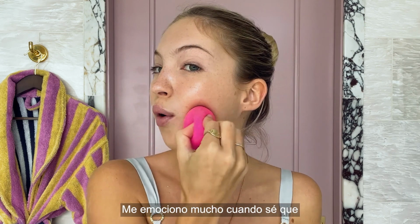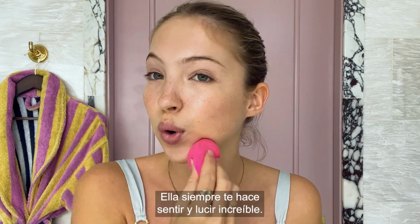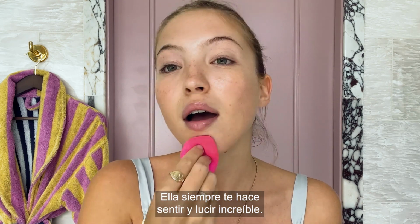I get so excited when I know I'm gonna be working with Pat. She always makes you feel and look amazing. I use the Charlotte Tilbury Contour Wand.